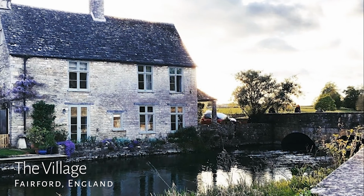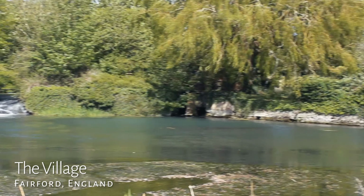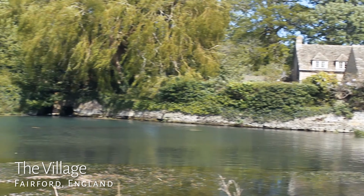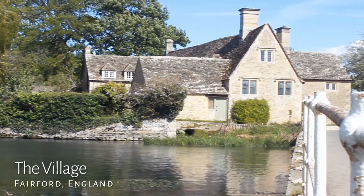And it's just a really pretty little quiet village. It's off the beaten track, kind of, so you won't see as many people here as you would in, say, Bibury or Castlecombe or Bourton-on-the-Water. And it's just a great little place.